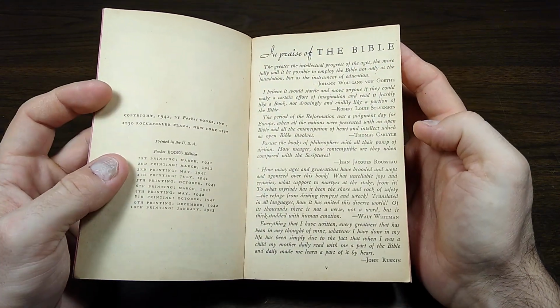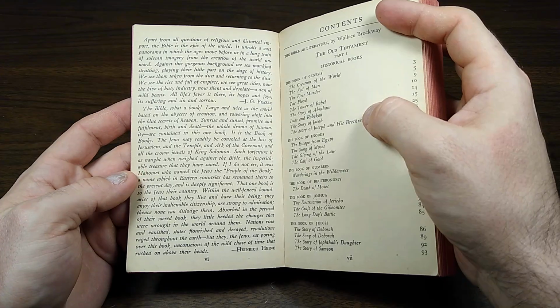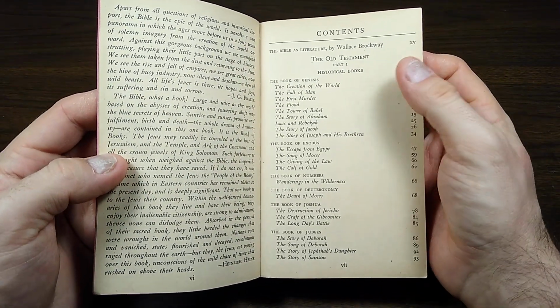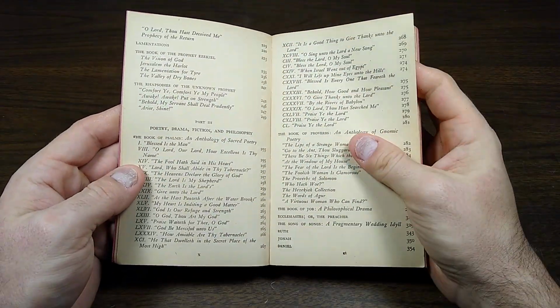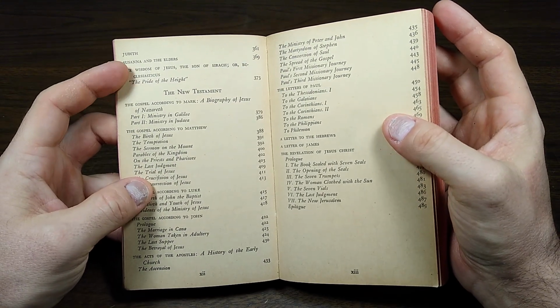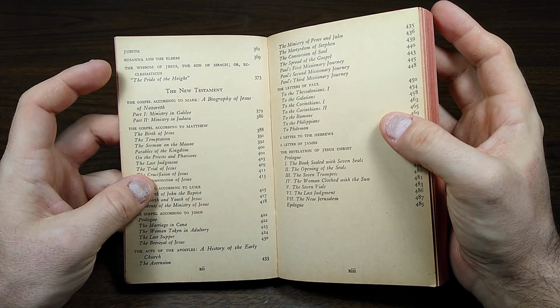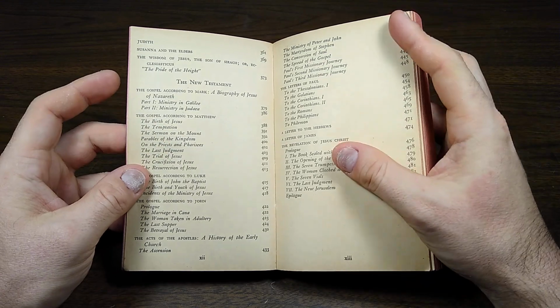Some quotes praising the Bible from various sources. Probably recognize some of those names if you're into literature. Our table of contents, we've got Old Testament. Got a little bit from the Deuterocanonical apocryphal books here. We see Susanna and the Elders, Ecclesiasticus. New Testament, of course.